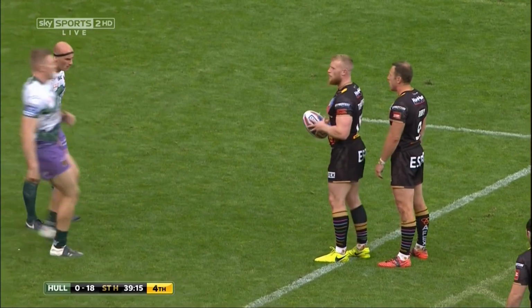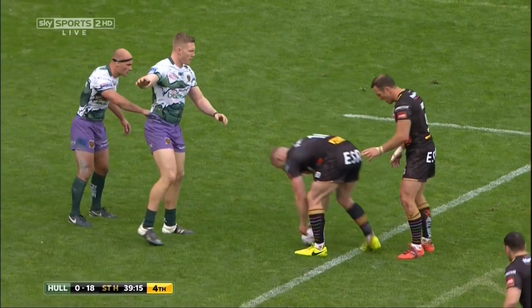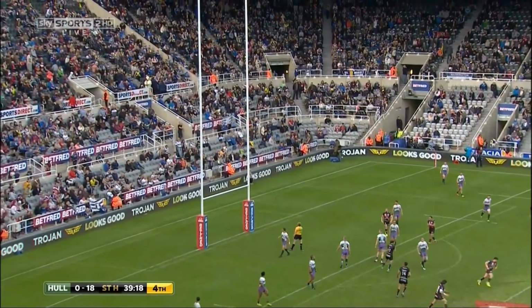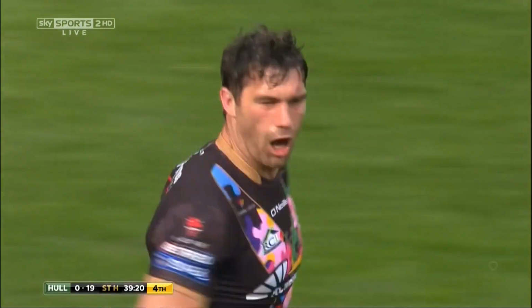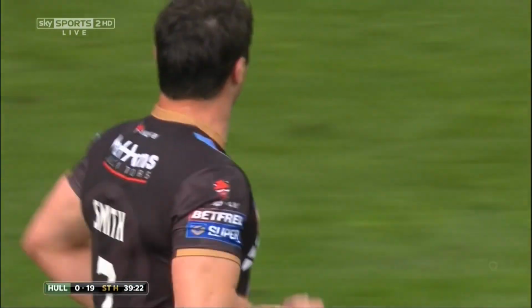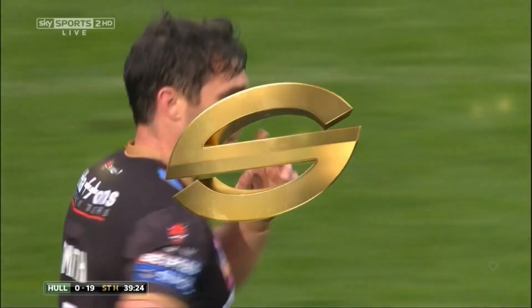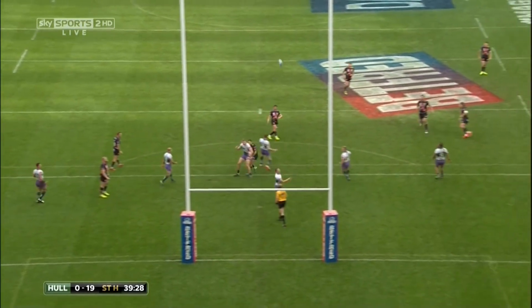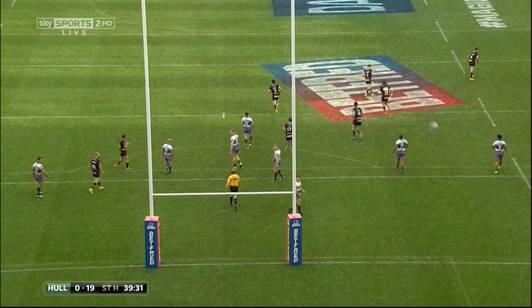So it hasn't been a happy first 40 minutes for Hull FC, who were the favourites going into this game. 1 point from Matty Smith, and he's just tagged that on at the end of this first half to give Saints even more breathing room. You can't question that decision. He has all the time in the world to set it up.